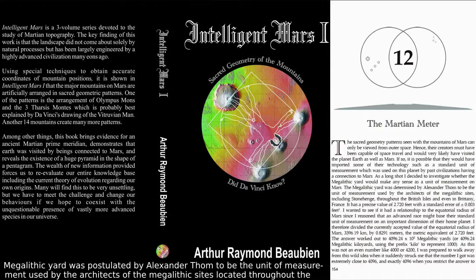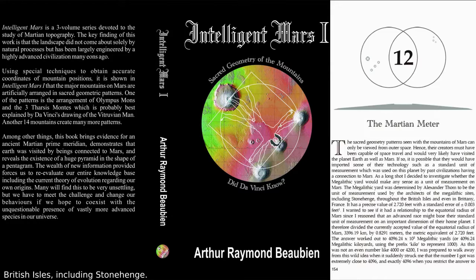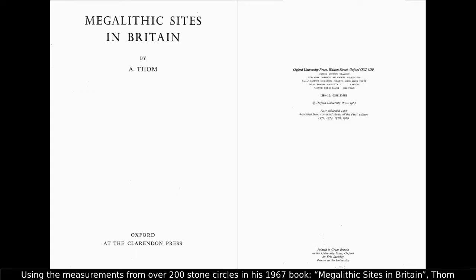The megalithic yard was postulated by Alexander Thom to be the unit of measurement used by the architects of the megalithic sites located throughout the British Isles, including Stonehenge. Using the measurements from over 200 stone circles in his 1967 book, Megalithic Sites in Britain, Thom estimated that the size of the megalithic yard was equal to 2.720 feet, with a standard error of 0.003 feet.